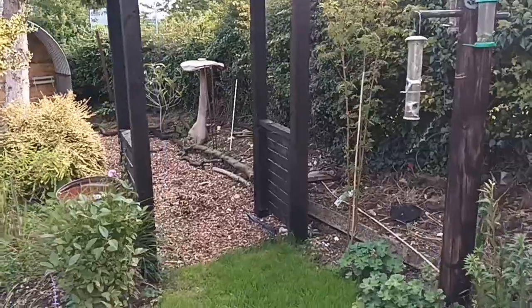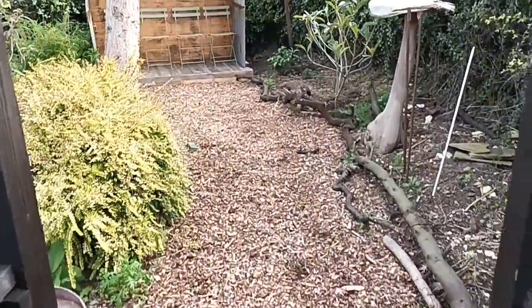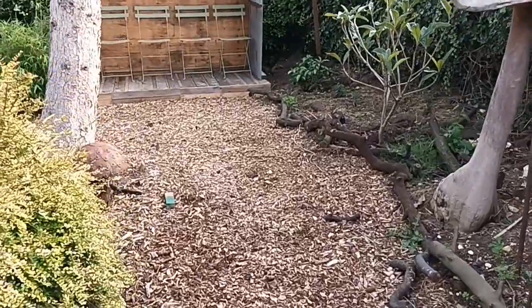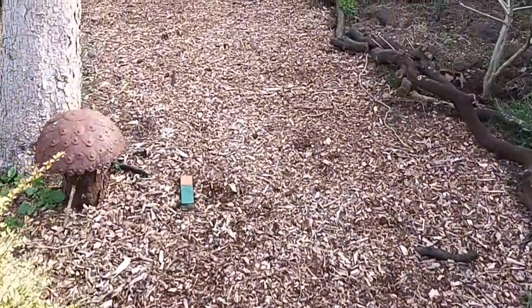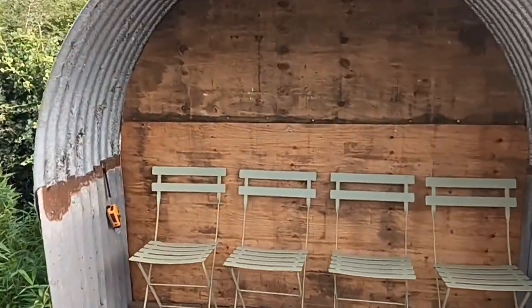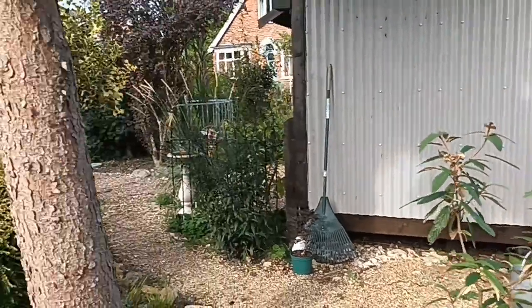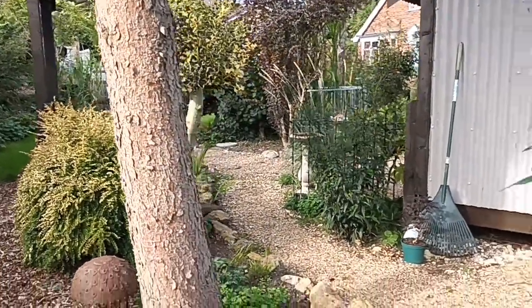And one of my favourite paths at the moment is this path that takes you down to the secret garden. That isn't very secret at the moment, but this is bark chippings that are down here, and it takes you down to this area here, so you can sit there. And eventually, again, this will be blocked off, secluded, so it gives you a nice area, and you won't be able to see down there.